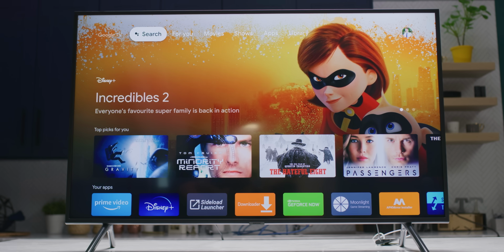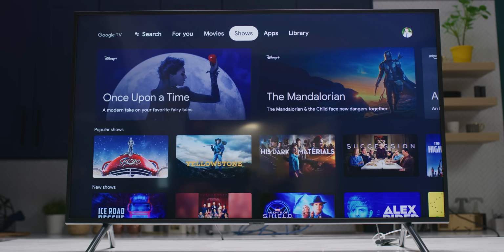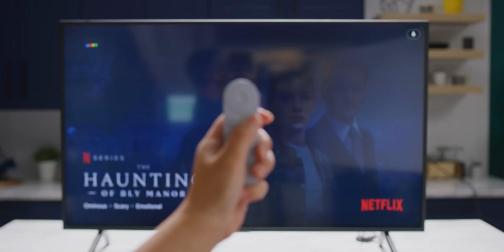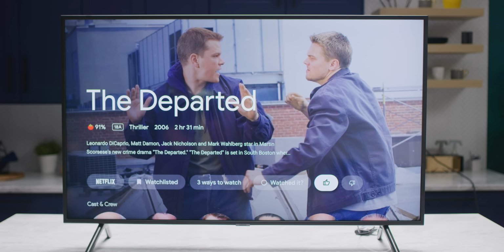Now, the experience is very similar to alternatives from Apple, Amazon, and Roku. It presents movies and TV shows from across all your streaming services, allowing you to browse content by type and jump right into the app where you can watch it. You can search by voice with Google Assistant through the remote, add to your watch list for later viewing, and like titles to teach Google's algorithm about your preferences. Look, I already told you, if Keanu Reeves isn't in it, I don't want to see it!